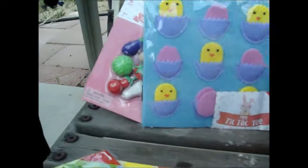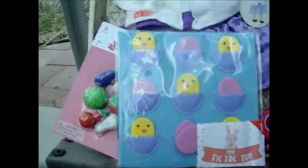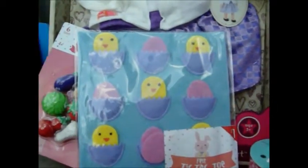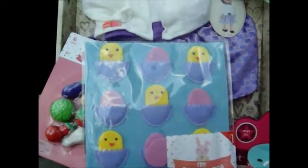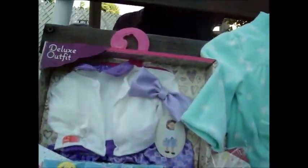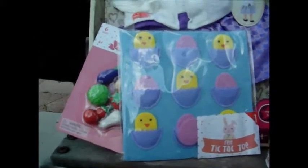Then I found this little item here, which is really fun. It's a tic-tac-toe board, and they came in all different kinds. I just picked the chickens and the eggs because you can probably hear in the background, those are my turkeys. I have two turkeys, Saturday and Charming, and then I have one chicken, Chickers. See, you can see Bushido's trying his best to stay involved in this video. So I got this one, and it's perfect doll size. So I thought it'd be great on the table for them.